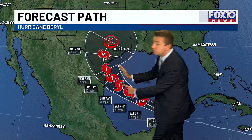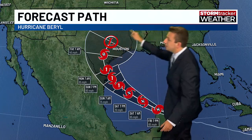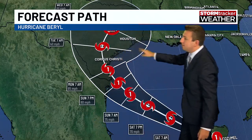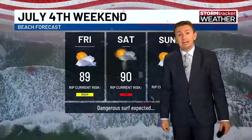If it takes the eastern side of the cone, it has more time over water to strengthen. Then we see that turn off to the north. There's a trough to the north that is going to be picking this thing up, and then it turns over to the Mississippi Valley there. Zooming in on the impact areas, Brownsville, Corpus Christi, Padre Island, all the way to Port Aransas, and maybe even points north, as I mentioned earlier. The entire Texas coast on watch, preparing for a possible hurricane impact.